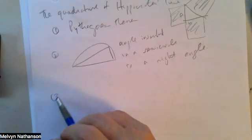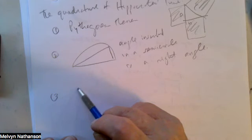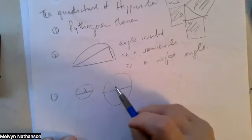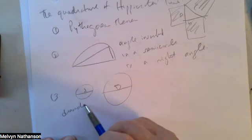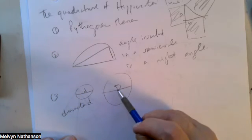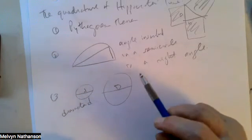And the third, so we already proved that, and we already saw the Pythagorean theorem, though we haven't proved it yet. And the third has to do with the ratio of the areas of 2 circles with different diameters or radii. So this is a circle of diameter d, and this circle has diameter capital D. What is the ratio of the area?